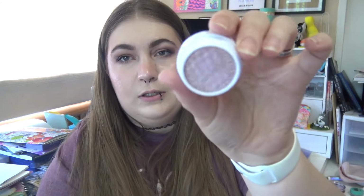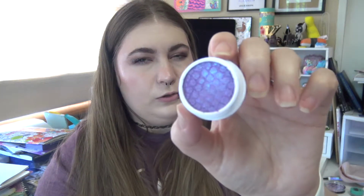I want to take this off for you guys. Oh my goodness. It's just very pretty. It's so cute. It's got like a blue and pink sparkle in there. They say Ultra Glitter, but I feel like they should just say sparkle or something because they're really not that glittery. I wish they were more glittery. They're sparkly, but I wouldn't say that they're ultra glitter. You know what I mean? But they're still pretty.